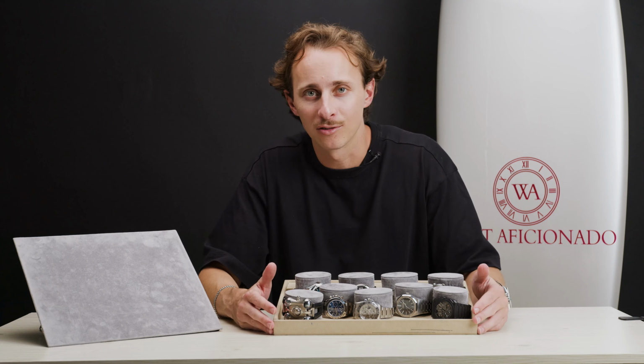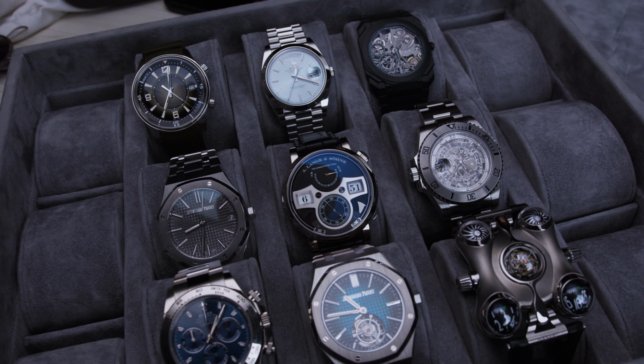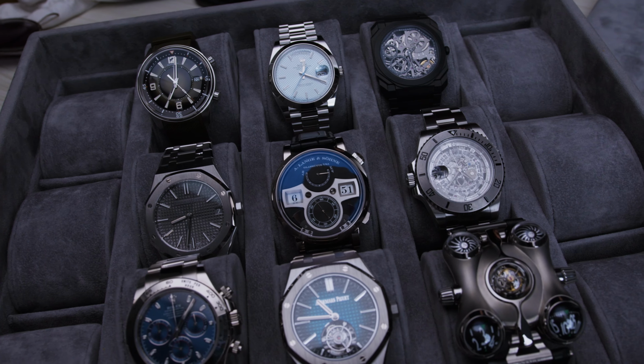And that's it for our $100,000, $300,000, and $600,000 watch collection. Out of these, if you had your choice, which would you choose? Would you change any of the watches that we decided to go with here?